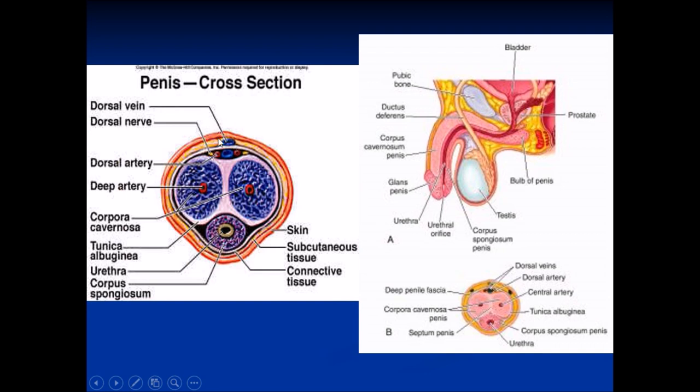Then deep to that, on the top, you can see the dorsal vein of the penis. And deep to that, we can see the deep vein here, as well as the dorsal artery and dorsal nerve. Okay, then coming below, we can see the two corpora cavernosa. These are called cavernosa because there are cavernous spaces, and at the center of each corpus cavernosum we can see a deep artery. This is the deep artery on either side, and this artery will release the blood into these spaces called the corpora cavernosa.